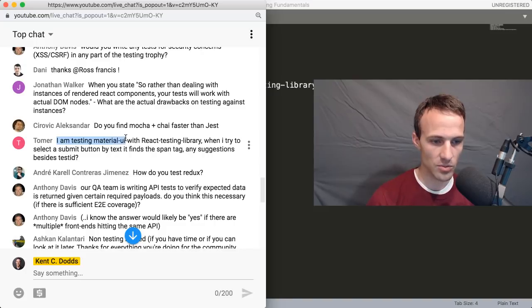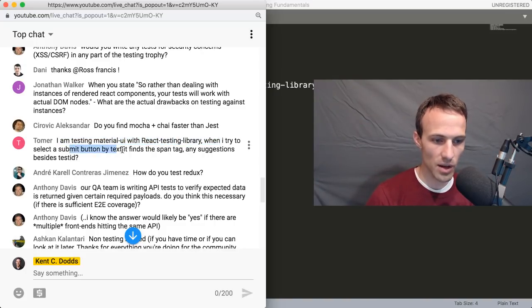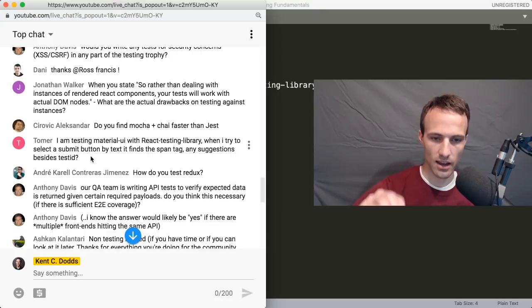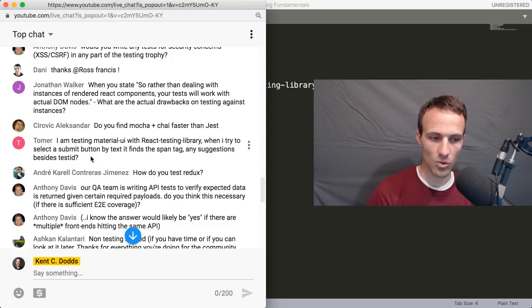Okay, I'm testing Material UI with React Testing Library. When I try to select a submit button by text, it finds the span tag. Any suggestions besides test ID? So it should find that. If you find a span tag within there, you should still be able to interact with it. You should still be able to click on it, and that click event should bubble up to the button where it should work. If that's not working, then open an issue, because that should work.